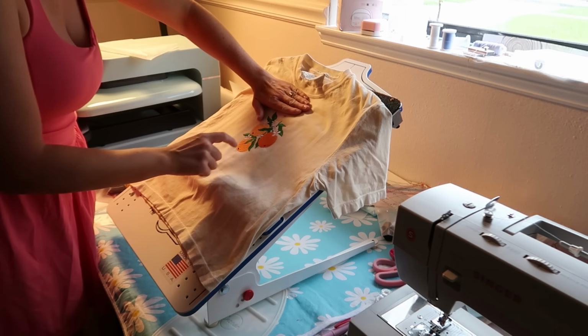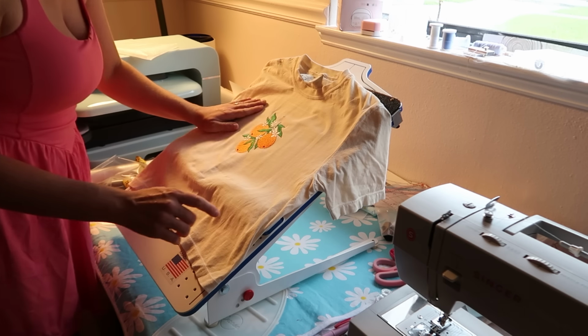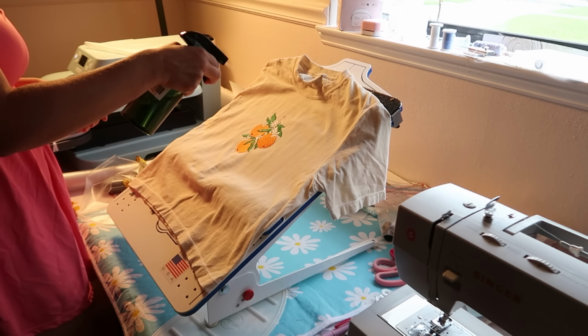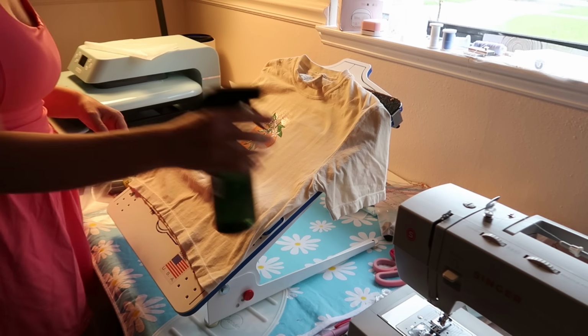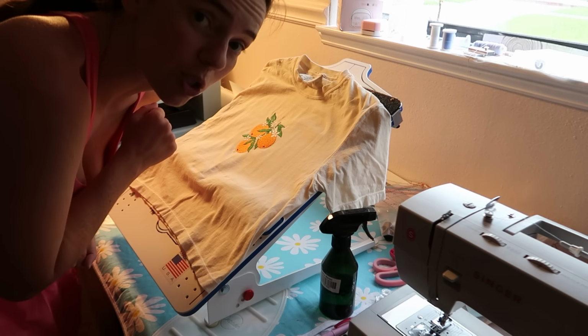This is where I marked it for the top of it to go. And it's 4 fingers down, but it kind of looks like it's lower than it actually is, I think. But give it a little spritz. Okay, so I'm gonna let this dry and I'm gonna go gear up and we're gonna go to Hollywood Studios.